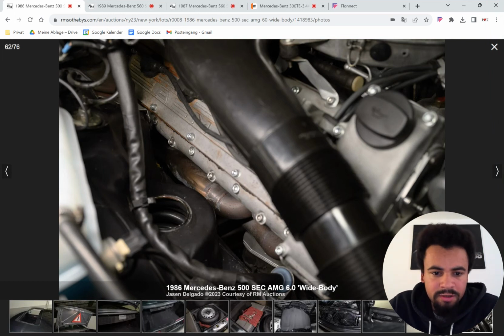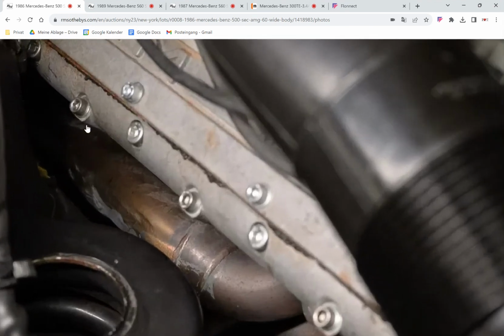But what I really noticed is that it has two different sorts of screws. All of these screws that hold the valve cover down to the cylinder head are not the original ones. But not only that, they are actually different screws. One type of screw is this one, and this one, and also maybe this one, which is a stainless steel screw. You can just tell. I mean, I'm a machinist, I know these kinds of things.